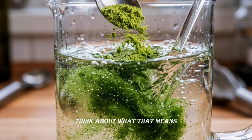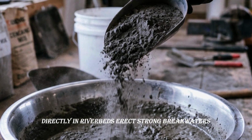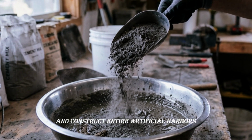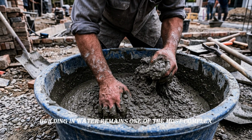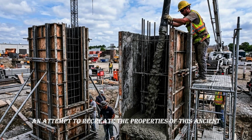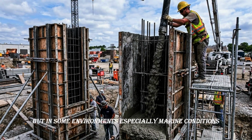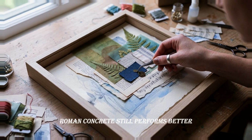Think about what that means. It allowed the Romans to build massive bridge supports directly in riverbeds, erect strong breakwaters, and construct entire artificial harbors. Even today, building in water remains one of the most complex engineering challenges. Modern Portland cement, the basis of our concrete, is essentially an attempt to recreate the properties of this ancient material. But in some environments, especially marine conditions, Roman concrete still performs better.